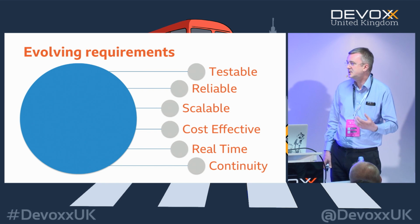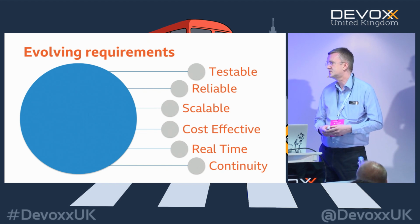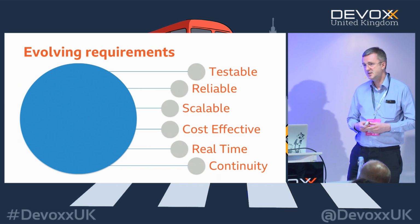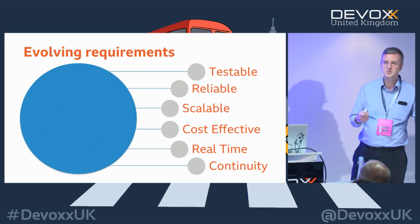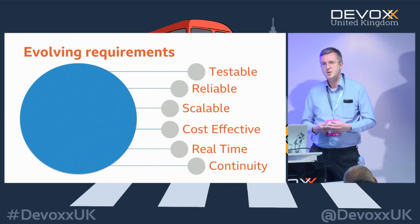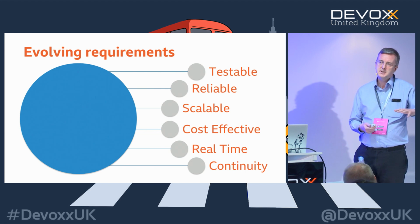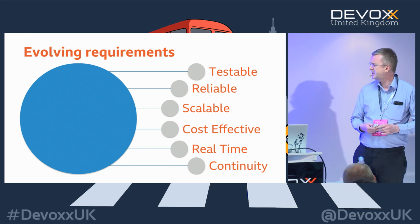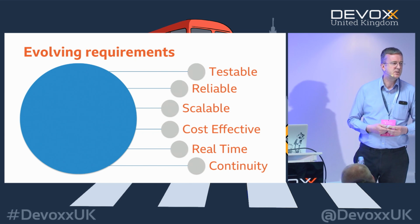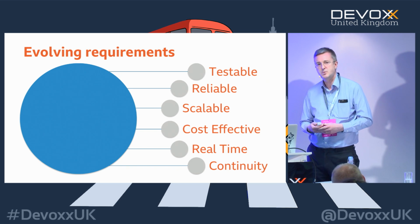Really, we wanted any solution to be a lot more testable than the first version was. With that, we wanted reliability. I want to be able to sleep at night. I don't want to come in the next day thinking, oh no, something's broken. We also had a lot of scalability challenges coming towards us. I don't know if you were aware, but last year, I think it was March or May, it became mandatory to sign into services such as iPlayer, and that was going to bring a significant uplift to the amount of data that we would be dealing with.